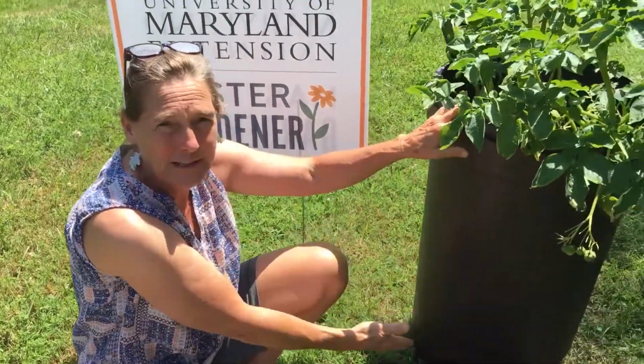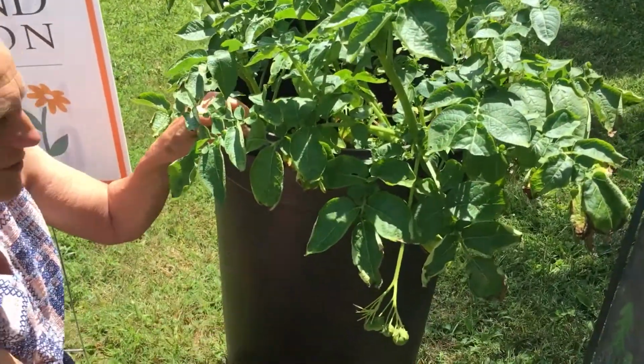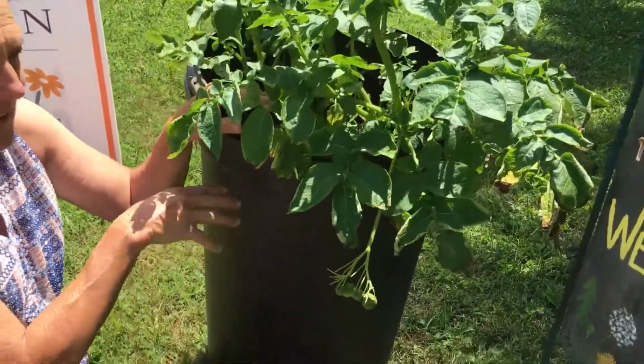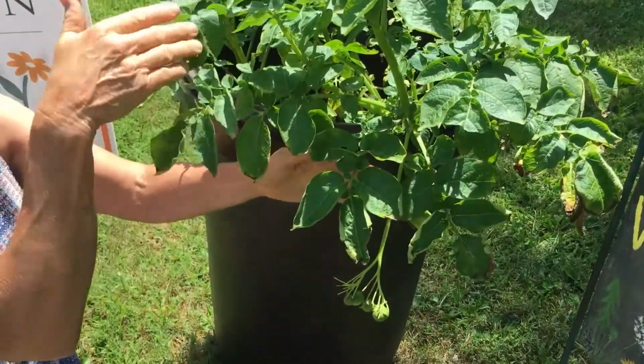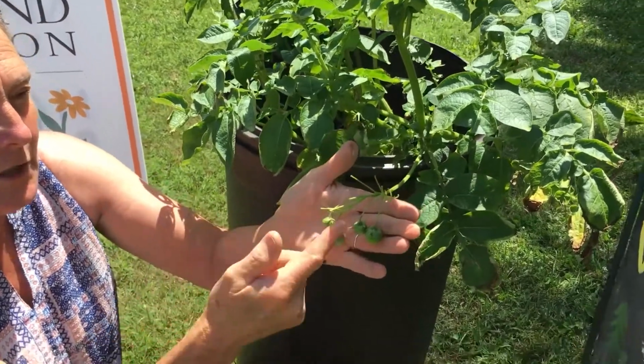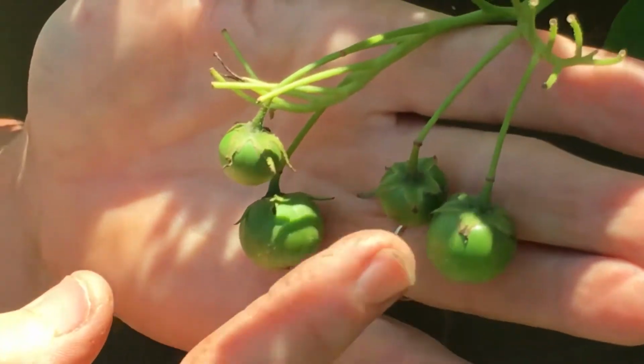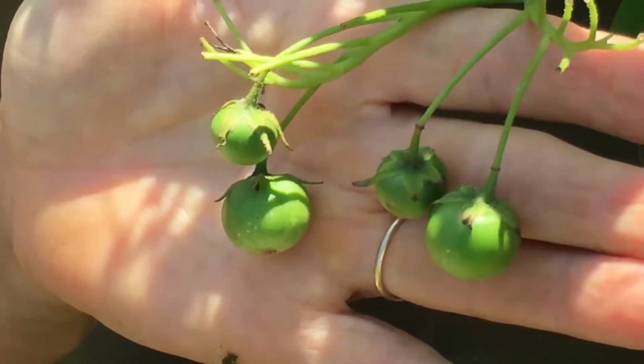But this is a perfectly grown container potato, a nice deep container. They're watering it maybe twice a week. They got holes punched in the bottom and they planted their potatoes in here. It's nice and cool because it's been in partial shade, which is one of the characteristics needed for the potato to actually set some fruit. So here they are, 1, 2, 3, 4 potato fruits.